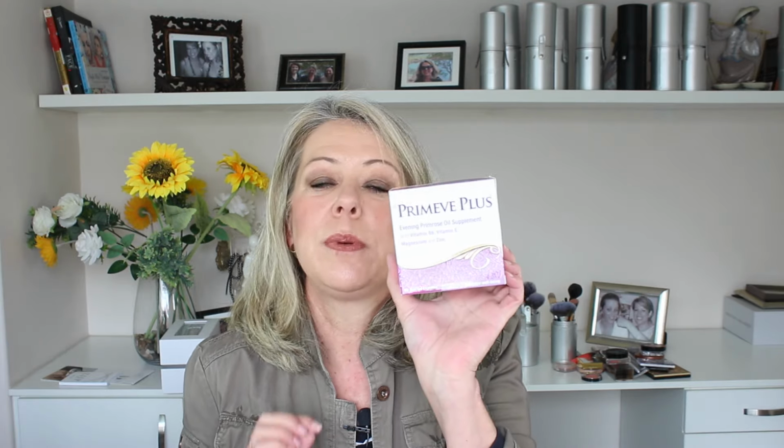And then I've also been taking a supplement. This is Prime Eve Plus. It's evening primrose oil with vitamin B6, vitamin E, magnesium and zinc. This is supposed to be very good for your skin as well. I have been using this for about 3 weeks now. I take it every morning, and have I seen any improvement? Not really. I think I probably need to give it a little bit longer.